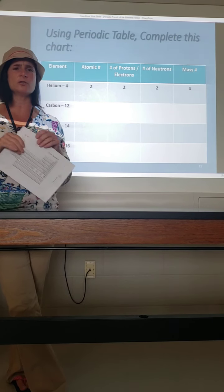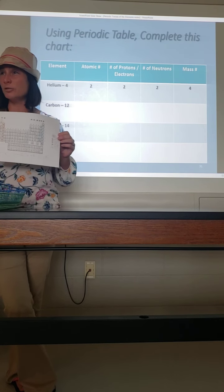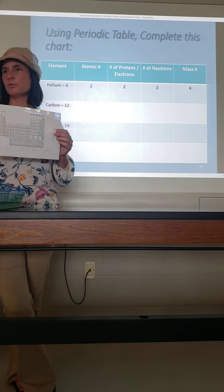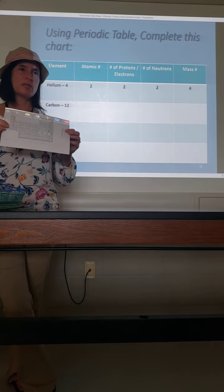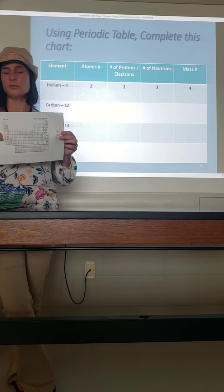I don't know if they even still provide this. Last I checked, they still give you this for the biology test. So this is why I use this one. There are other periodic tables that are a little bit bigger, maybe a little easier to read, but this is the one that I think is more authentic to what you might see later on. So that's why I use this one.